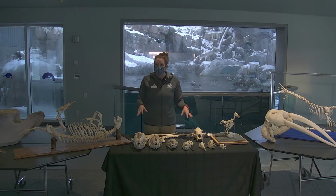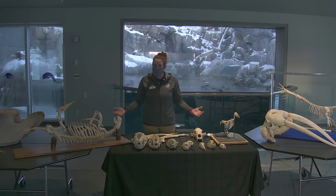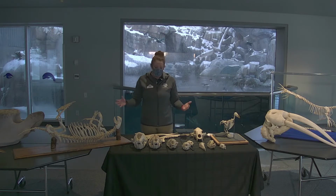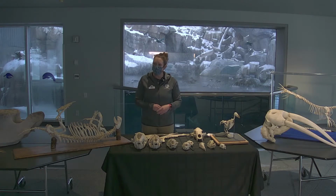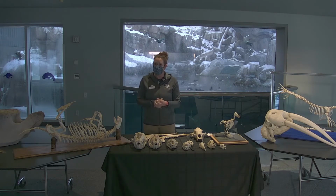For us, using them for educational purposes, where they're going to be touched a lot, we do an additional process for preserving where they are covered in polyurethane or like a glue and water mixture so that it helps keep them a little bit safer while they're being handled. So that is kind of the process that we go through. Does anybody have any questions?